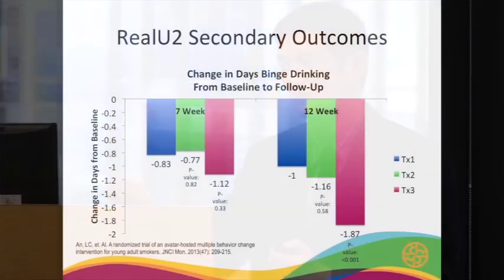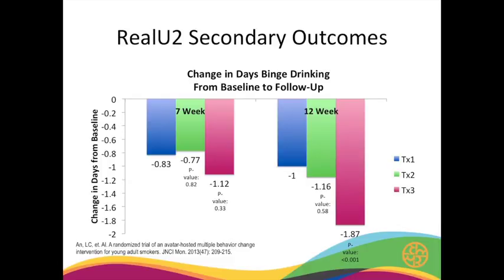But what was even more interesting to us is that the theme that we chose of an online personal health makeover actually was resonating with our users more than we thought. We originally thought about this as an engagement strategy, but what we found is people were actually making changes in their alcohol use as well. What you see is that in terms of episodes of binge drinking in the past 30 days, binge drinking being 5 or more drinks at a single occasion, we decreased that by the end of the intervention by almost 2 days, the equivalent of 1 weekend per month of less binge drinking in this population.